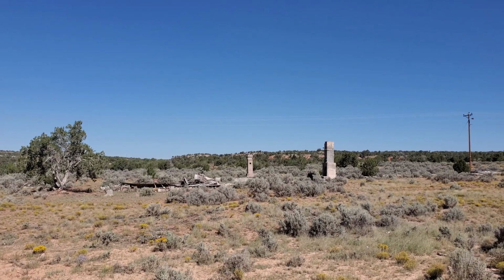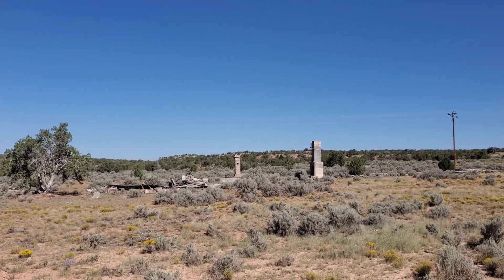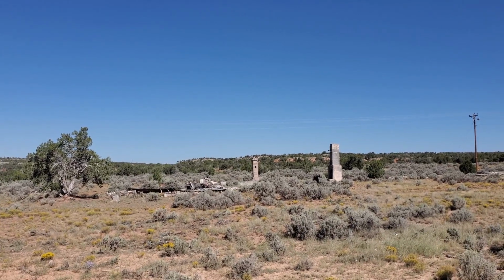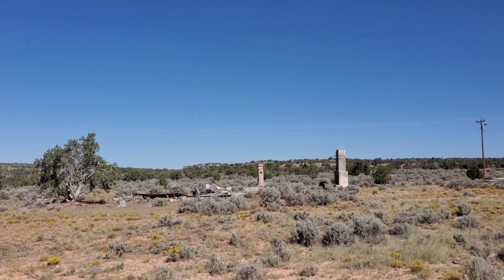There's some ruins we've seen along the way. The only thing that survived actually are the chimneys, and everything else has collapsed in on itself. We're in Querino, Arizona. We're gonna go see the bridge.